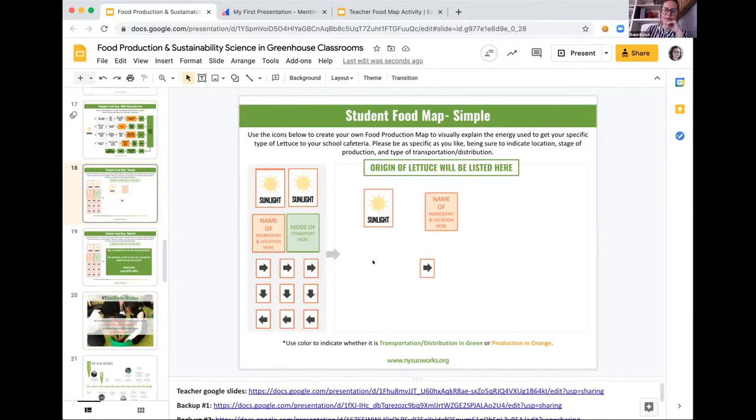So you'll use those arrows to show energy use or distribution. And then the green will be the mode of transportation, as said. So you're just going to create something similar to the large complex map, but maybe just one row of what we saw in that large food map. Exactly. And then in the box above your workspace, it'll say where your origin is, where the lettuce is starting from.